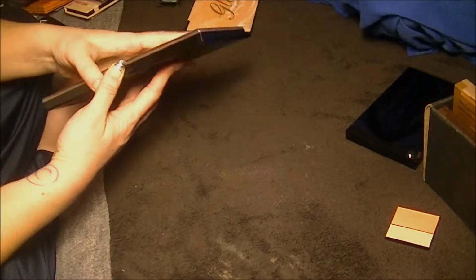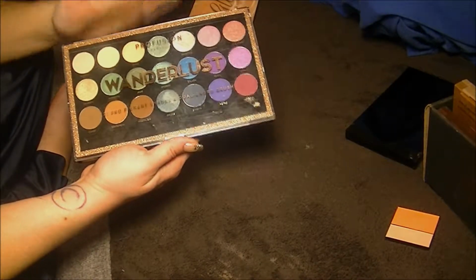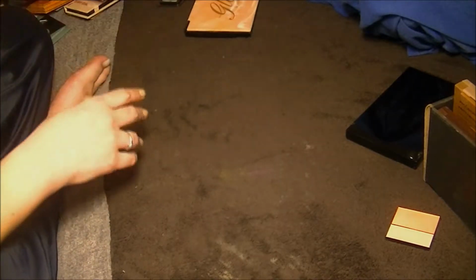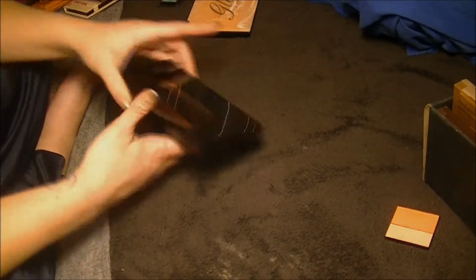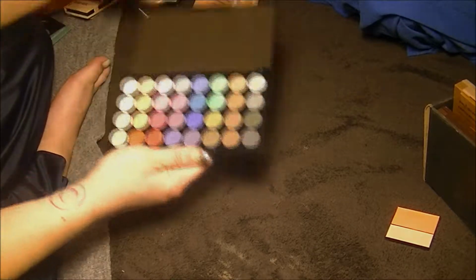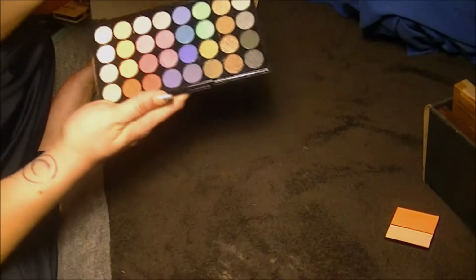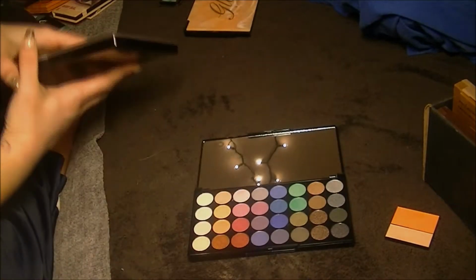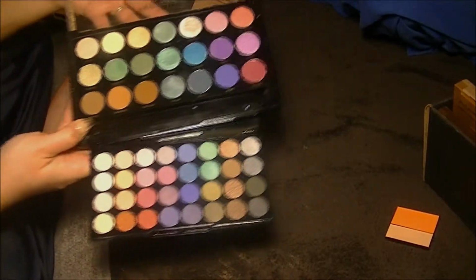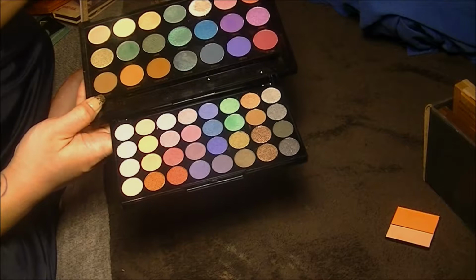Okay, my next Profusion palette is the Wanderlust palette. It is a 21 pan palette. I just got this one. I absolutely love it. I am definitely keeping it. This is the Makeup Revolution Mermaids Forever palette. I just got her. And nope, still not as deep. But I'm definitely keeping her. I mean, these are very similar color stories. So you guys can tell I definitely have a color story that I really enjoy.